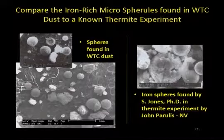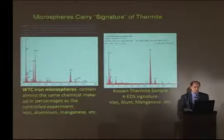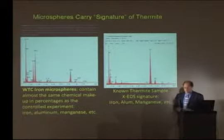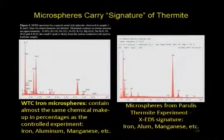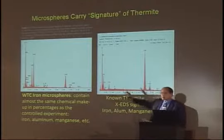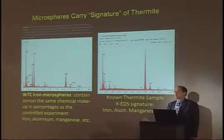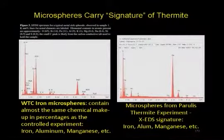He compares the spheres to a known thermite experiment performed by John Peroulis in Nevada, which finds the same spheres. In fact, we do another XEDS, and we find in the microspheres the same kinds of evidence. We have iron, manganese, and in the case of this known thermite signature, it matches basically. In other words, we have a controlled experiment to compare the results against. And for those who know how to read these graphs, such as Dr. Jones and others, this is pretty much a direct match indicating that this is the signature of thermite.